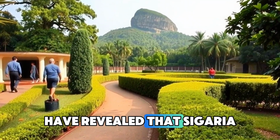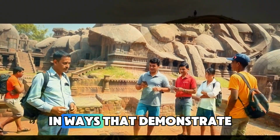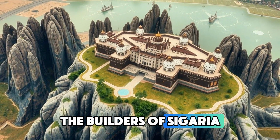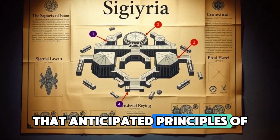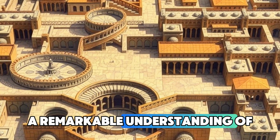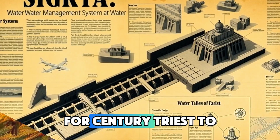Archaeological assessments have revealed that Sigiriya represents a deliberate combination of symmetry and asymmetry in its layout, integrating natural and geometric forms in ways that demonstrate a sophisticated understanding of spatial relationships that was centuries ahead of its time. The builders of Sigiriya didn't just construct a palace, they created an entire urban complex that anticipated principles of landscape architecture and sustainable design that we consider modern concepts today. The site shows a remarkable understanding of the relationship between architecture, water management, and landscape design that wouldn't be matched in many parts of the world for centuries to come.